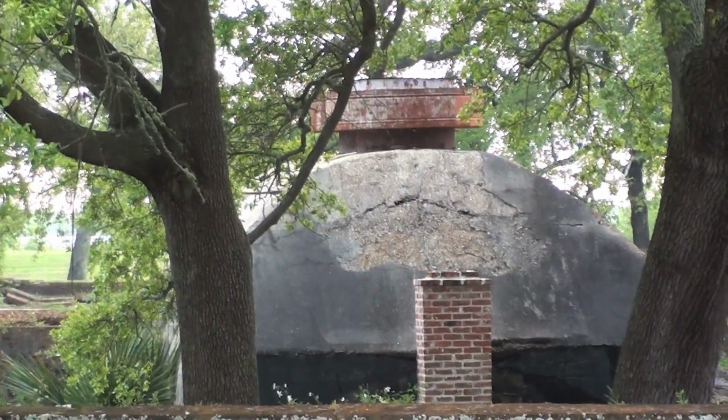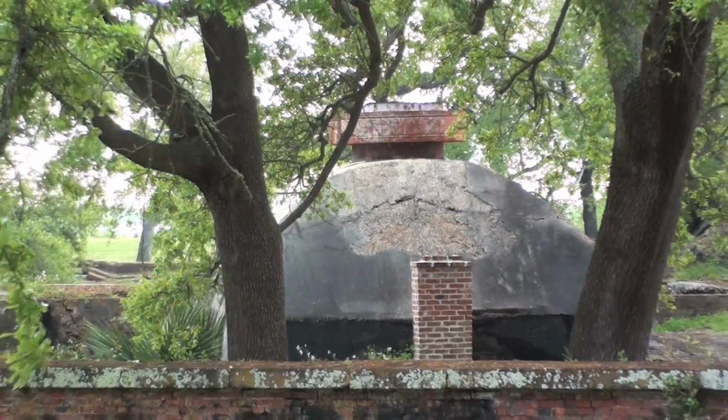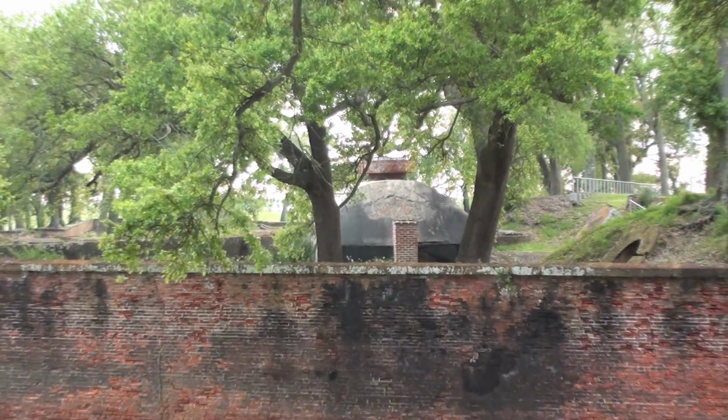It's a great place for Southern Plaquemines residents. I remember coming here as a kid. We used to go run around in the Devil's Kitchen. Just a lot of cool things you can do here.